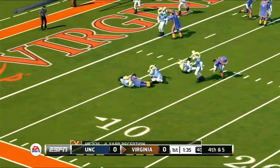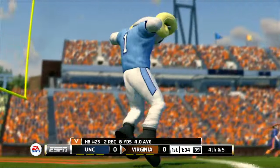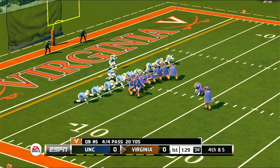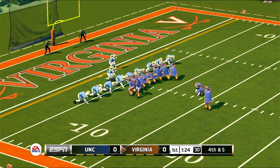Fires out quickly to the tailback. Tackle made at the 6. 4 yards gain. He executed the screen play well here by getting the ball to the halfback. They pick up some yards. Fourth down. This isn't much more than an extra point. Virginia is looking to go up by 3.